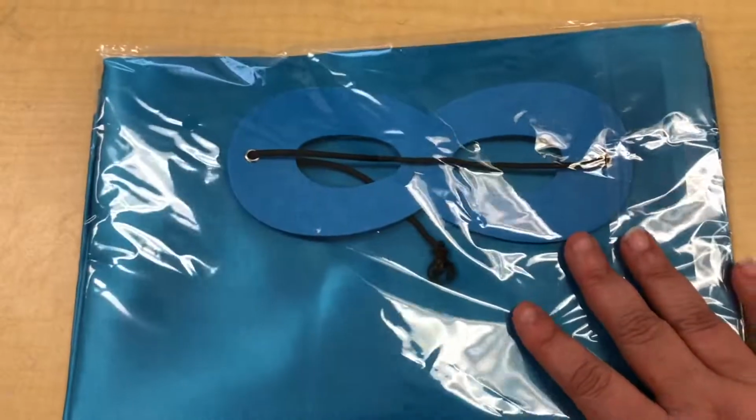And I did get a blue cape and a mask, and I'm looking around because, oh, here it is. Here's the cape with the mask. So I think I'm just going to wear that, even though Spider-Gwen doesn't really wear a cape. But I'll wear my Spider-Gwen shirt with that cape, and we'll see how it goes on Wednesday.